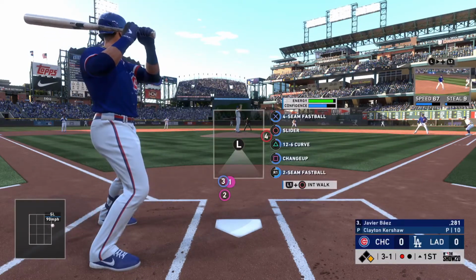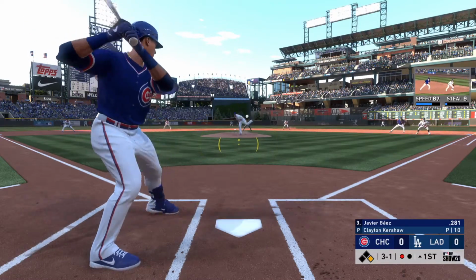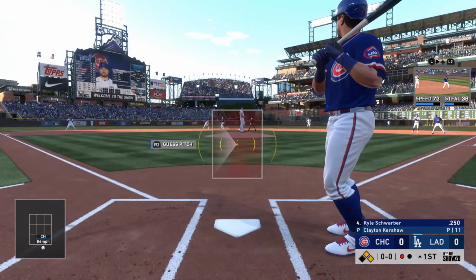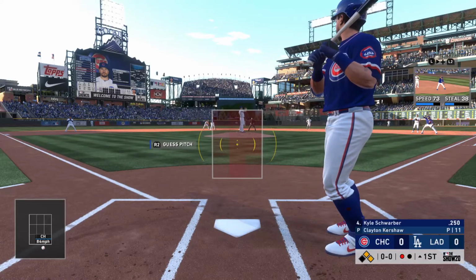We're seeing a good AB here from the three-hole hitter. If he can work a walk or pick up a hit here, he's going to put that cleanup guy in a really good position to do some damage in this first inning. So first and second with one man gone. And next it'll be the left-handed power threat, Kyle Schwarber.